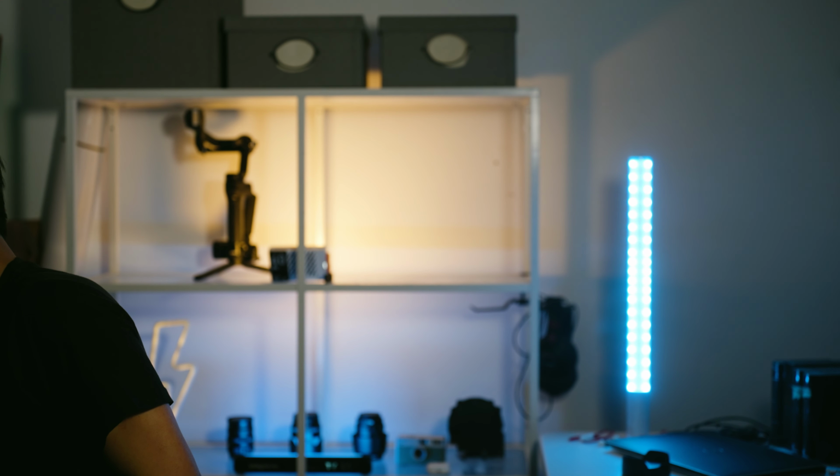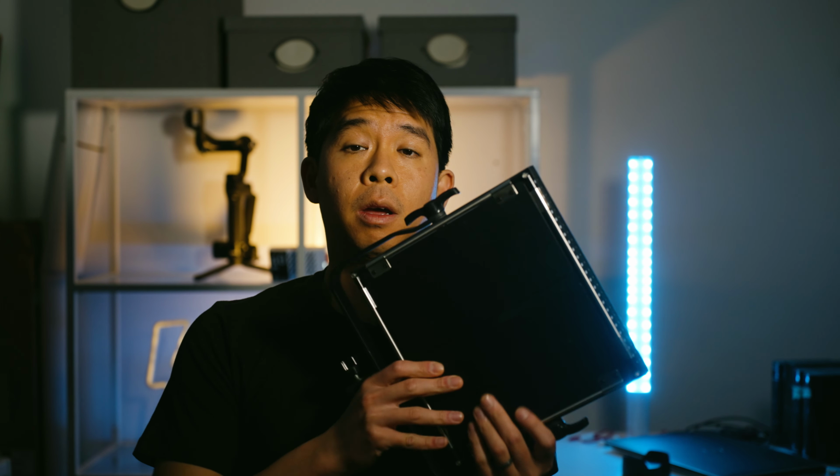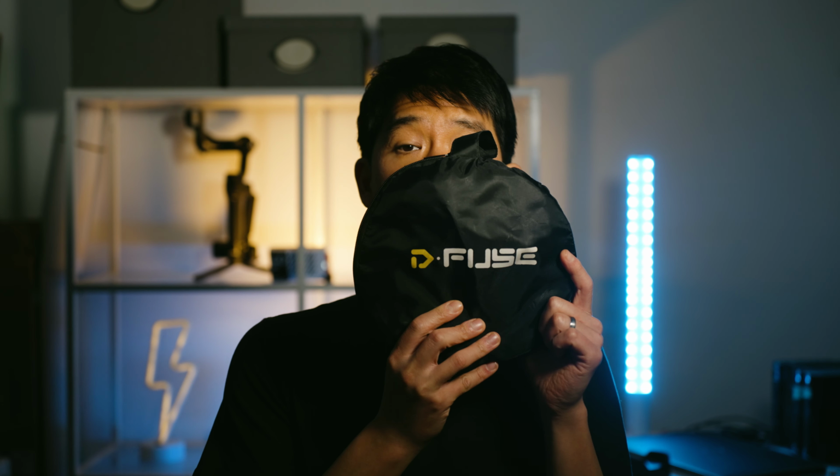Another thing that I used to do was use an LED panel, one of these ones, and put it on battery so I didn't have to worry about running cables, and use a soft box like this that would just go in front of that LED panel.